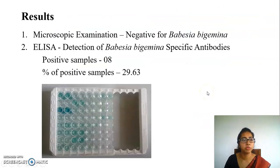And then when we move on to the results, in the microscopic examination, all the smears were negative for the organism. And when we performed the ELISA, for the total number of samples, 8 samples gave positive results, and as a percentage it is 29.63.